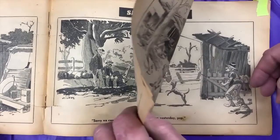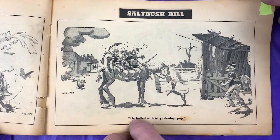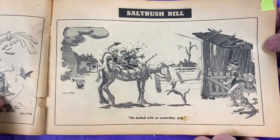Yes, Billy Tea. And here's another one about the kids and the horses, the four of them, flies everywhere. But they've got a huge great anchor because he bolted with us yesterday, Pop. And the dog's jumping up, and flies everywhere. Look at the caricature of the horse. Not so much of the dog, strangely enough. The dogs look very simple and stylized. And here's the kids on the horse again.